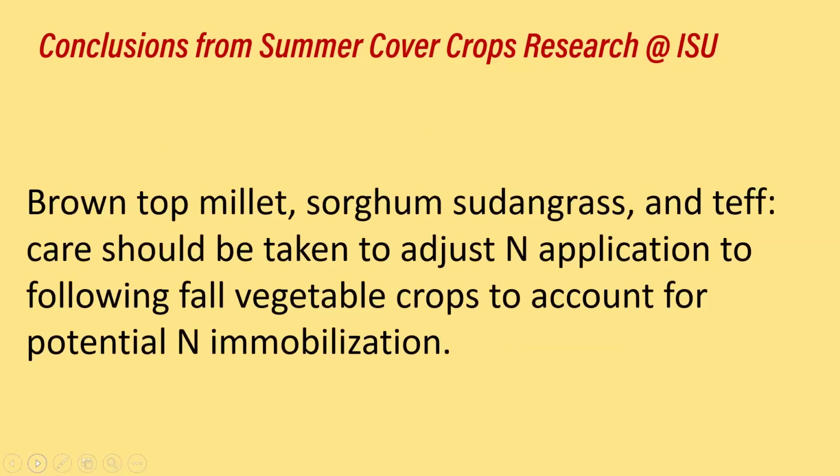So the brown top millet, as I mentioned in my take-home messages, brown top millet, sorghum Sudan grass, and teff, if you're using them, especially in a crop rotation where fall vegetables that you're expecting good yields to follow, you might want to apply some additional nitrogen or wait some time prior, because they can tie up some nitrogen as the microbes are busy building their bodies with that as they break that material down.